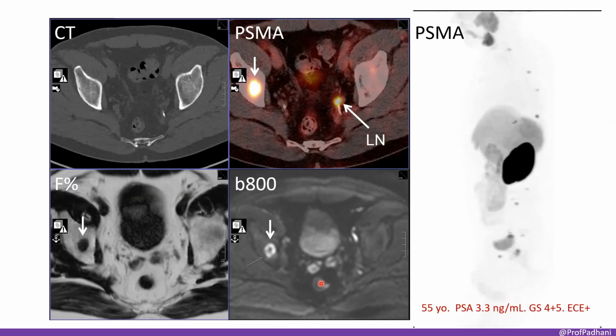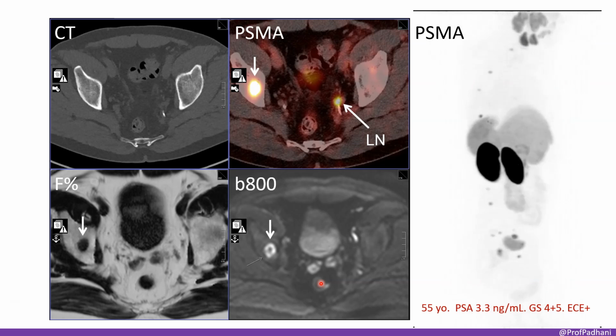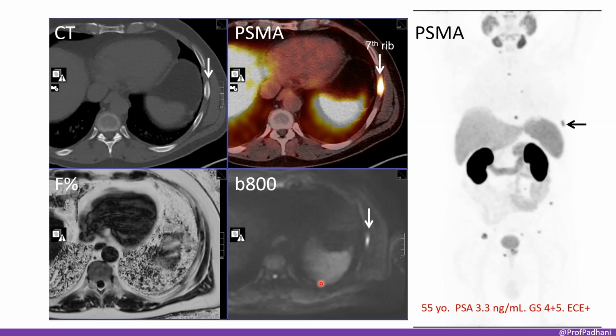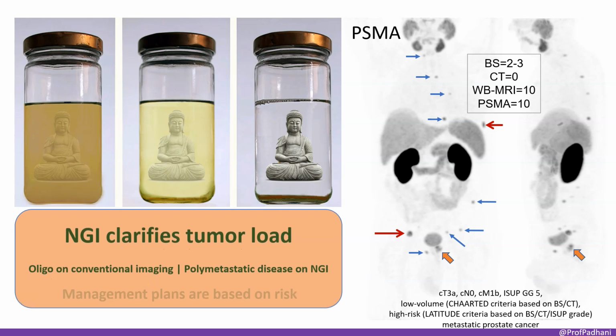We did a PSMA PET-CT scan and a whole-body MRI scan on this patient. And what we see is that both the pelvis and rib lesions are positive on both the PSMA and WB MRI scans. So when you look at this guy in total, we have 2 to 3 lesions on the bone scan, nothing on the CT scans, 10 lesions on the WB MRI, and 10 lesions on the PET scans. So we have clarity on the tumor load. On next generation imaging, we have polymetastatic disease, and on conventional imaging, we have oligometastases. But how does this information impact management?